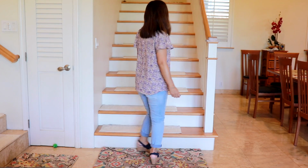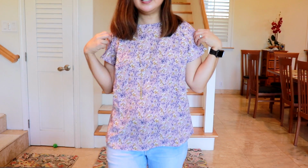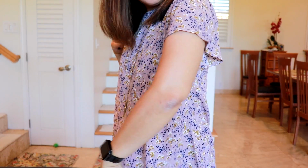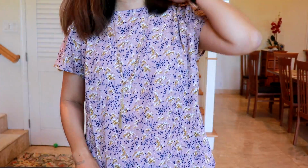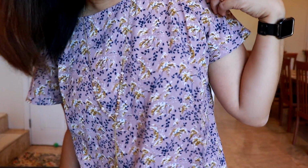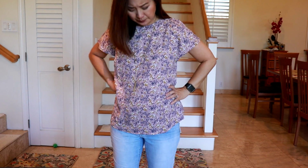Okay, and here's the first top. And boy, I think this is actually really cute. This is easy to wear. It's a polyester, but it actually feels kind of like just a woven material. I think it's just a very pretty, subtle print. Kind of like this, actually.